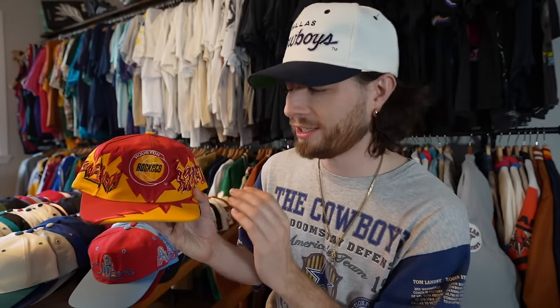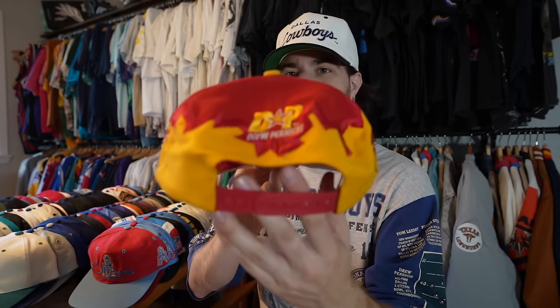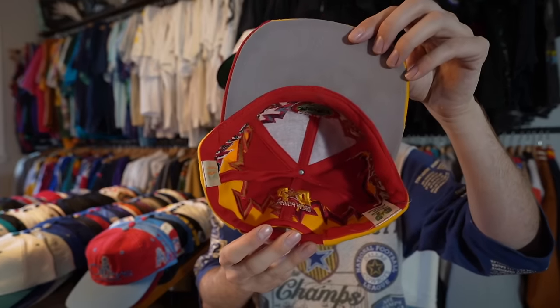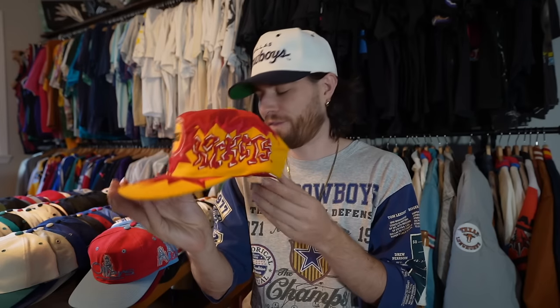I have this Houston Rockets Magic Johnson vintage snap. I found all of these for $5 in an antique store in Texas City, Tejas, baby. And this is a crazy hat. You guys can see just by looking at it. Hopefully the camera isn't doing any overly weird activities with the autofocus, but it is what it will be. This is pretty much gonna be a one clip video. But yeah, fire hat.